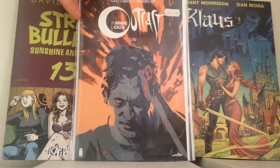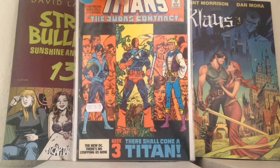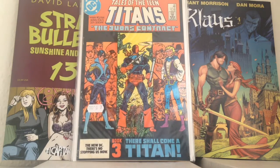And then I got this. I paid £10 for this, but I thought it was worth it. That's Outcast #1, obviously. And then I couldn't believe when I found this. £5. First Nightwing. I was grinning from ear to ear. Happy as Larry for that. I've been looking at those online, and it seemed to be between £30 and £40 was the price that I was going to have to pay, and I got one for £5. So that's awesome. That was a great little haul.